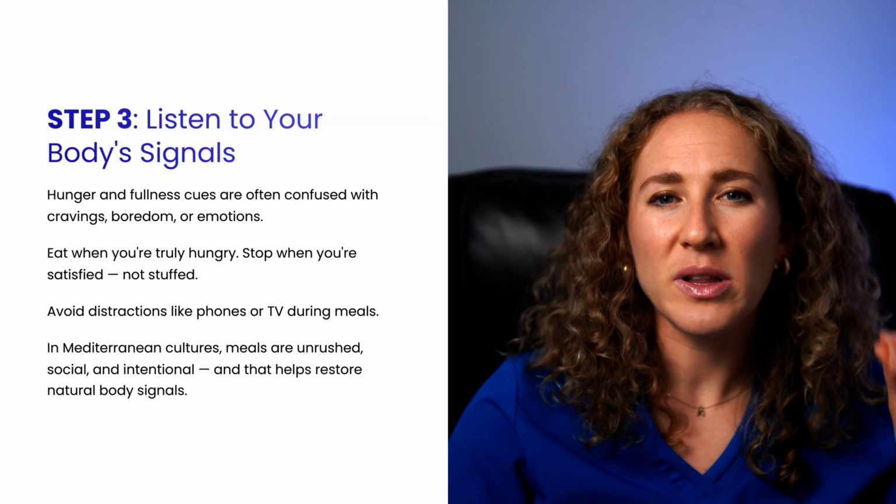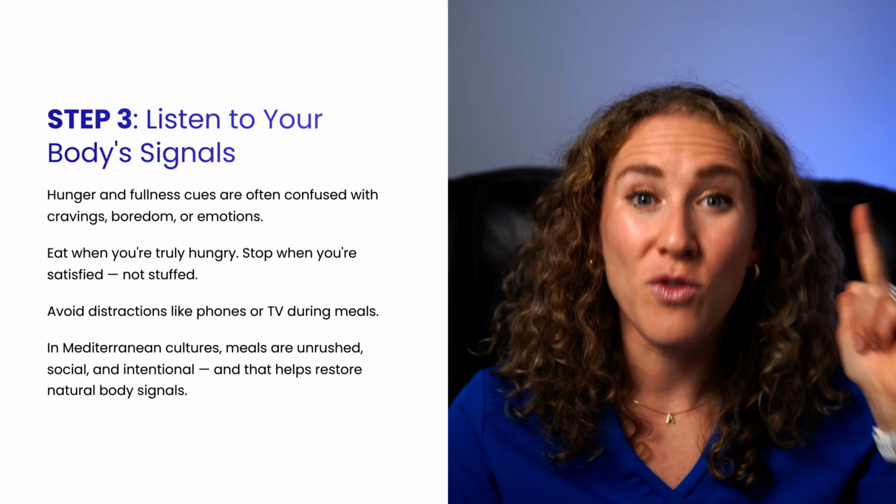Often we lose the ability to listen to our body's signals because it's easy to confuse cravings, boredom, or emotional triggers for real hunger. And here's what I recommend to folks, including members inside my private community, Take Back Your Life. Ideally, you want to eat when you're truly hungry, and you want to avoid eating just because it's a habit or because you're doing an activity that stimulates your thinking, oh, time to have a snack, like watching TV, the game, or just because food's in front of you. And here's the most important part. You ideally want to stop eating when you begin to feel satisfied, not when you're stuffed.